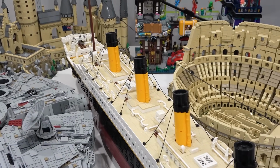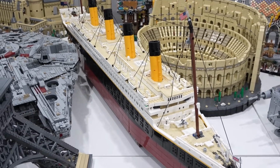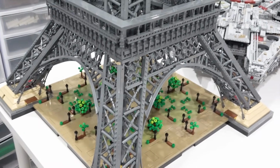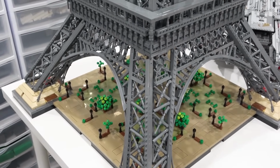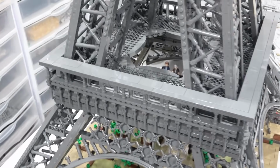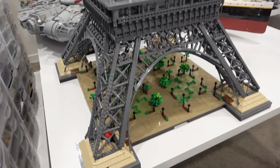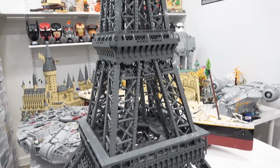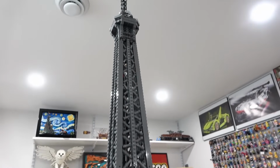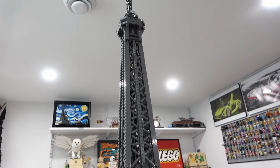The world's longest set is followed up by none other than the world's tallest Lego set, which was actually released last year and has 10,001 pieces. It retails for $630, and it is absolutely gigantic. It towers over me, that's for sure, and so it should. The Eiffel Tower, everybody, almost touches the ceiling when it's on my table here.